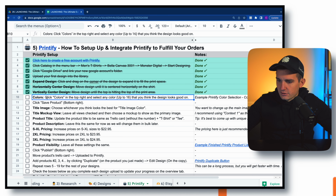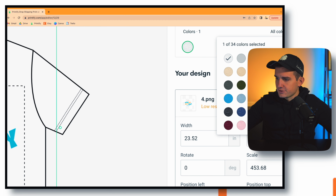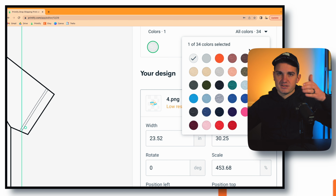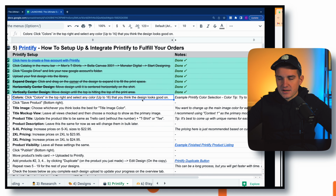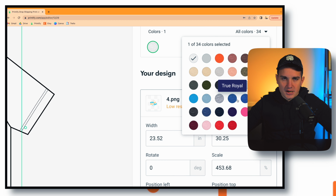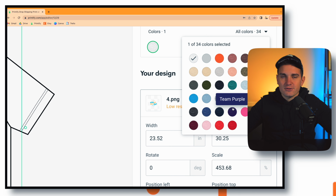Now we're going to do the colors. So up here in the top right, these are all the colors that we have to choose from. You can see that there's 34. Just keep in mind that Printify has a variant limit. And a variant is the number of colors times the number of sizes, and that limit is 100. So we can choose up to 16 with the number of sizes that we have. So we're choosing the 16 best looking colors, and we want to try to have a contrast. Like we don't want to do just every gray and every dark color, for example.